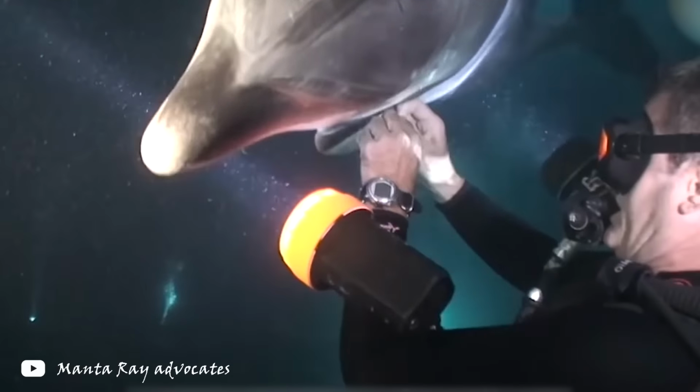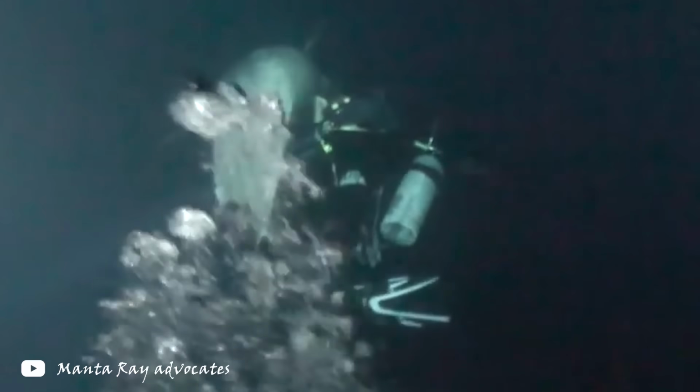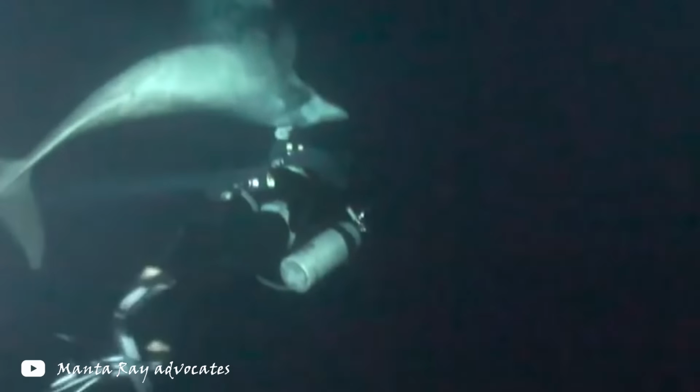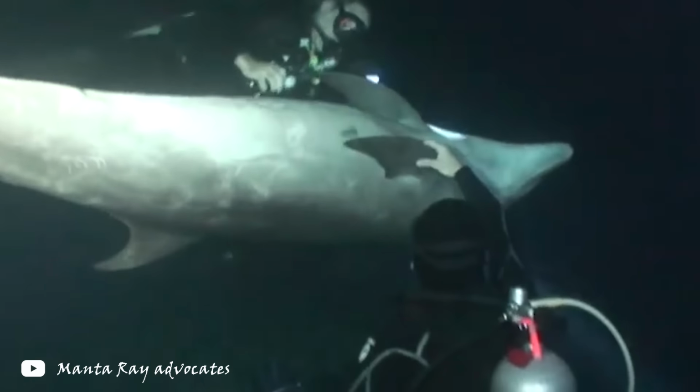But it doesn't budge. The dolphin moves upward towards the lining of a moving boat and rubs its side to help get the line off, but it doesn't budge. It comes back to the divers and is patient to get the line off.